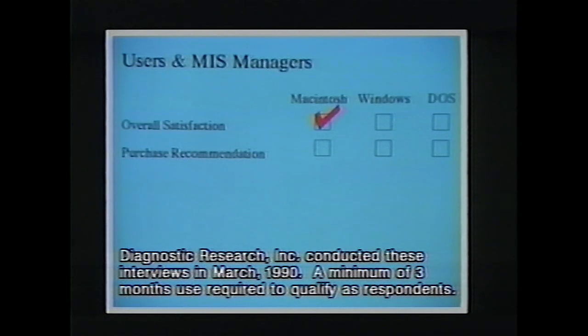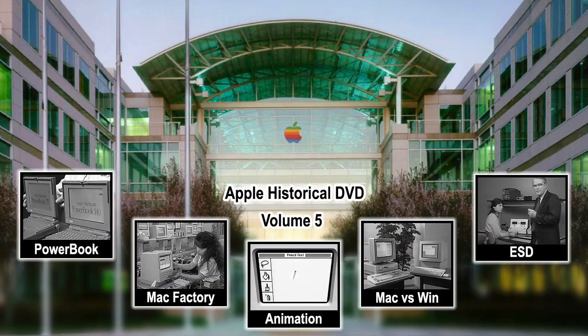When it came time to recommend purchase of a particular system, both MIS managers and users did what came naturally. They gave Macintosh the strongest recommendation. That may be the most powerful Apple advantage of all, because when it comes to demonstrating the real power of Macintosh, satisfied customers are the most persuasive evidence we have.